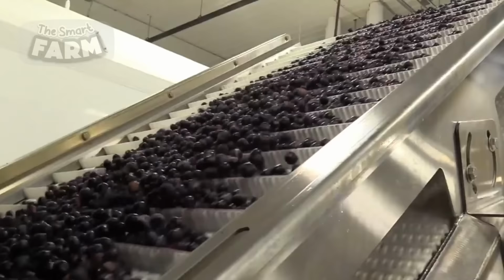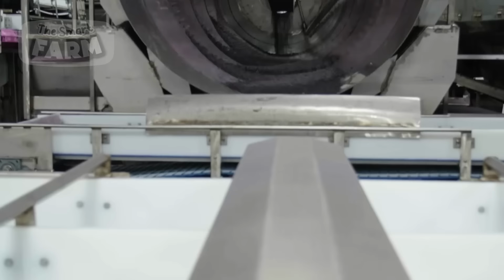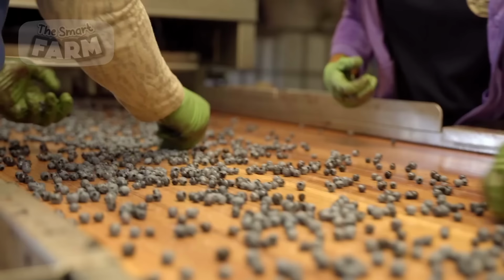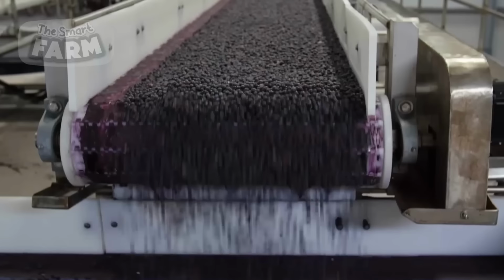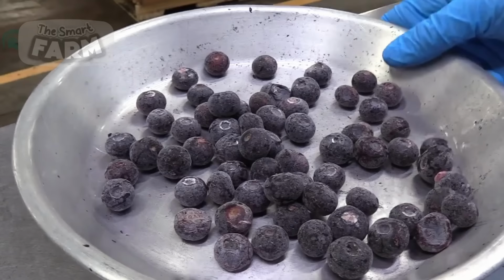The next step is destemming the blueberries. The blueberries are destemmed by a mechanical device that removes the stems and any attached leaves or twigs. Destemming improves the appearance and the quality of the blueberries, as well as reduces the weight and volume of the product.